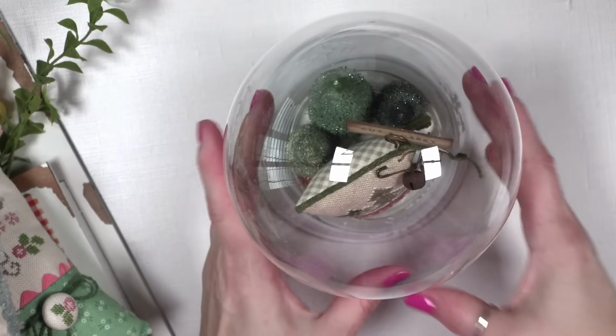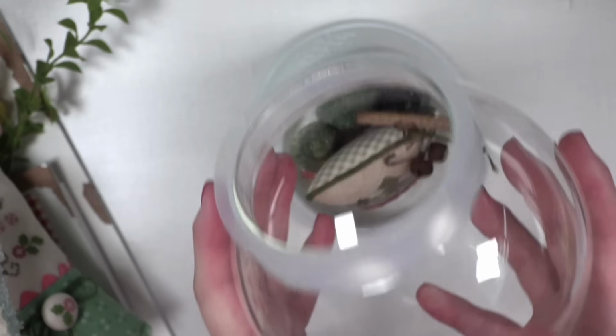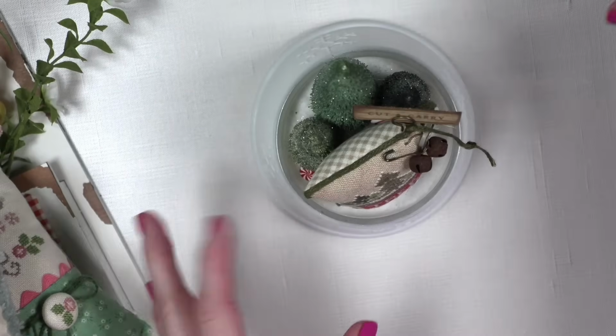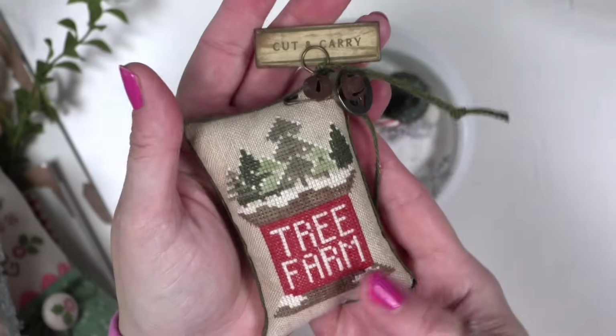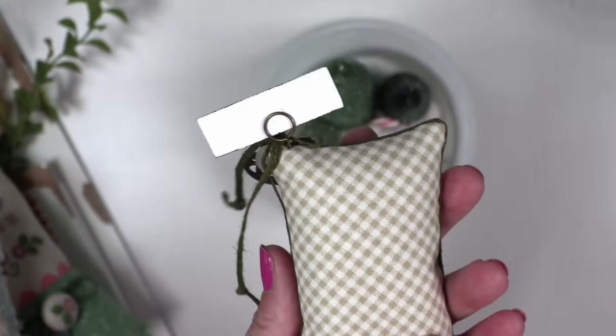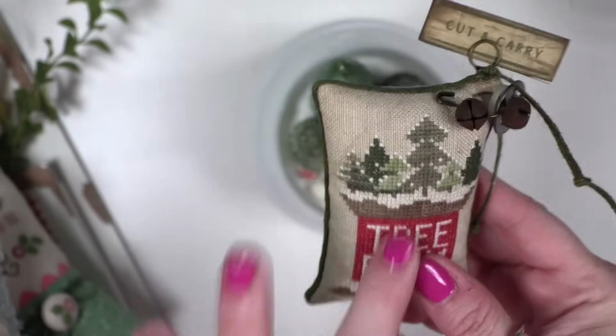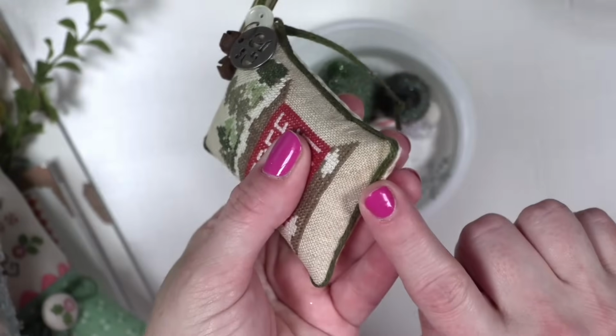So let's flip it around, and let's pull it apart so I can show you guys what I did. It comes apart super easy, like so. And here is the actual cross stitch finish. So I made a little pillow again, sewed. There's interfacing on both pieces. I wanted it to be kind of sturdy. After I sewed it together, I did a little blind stitch down here.